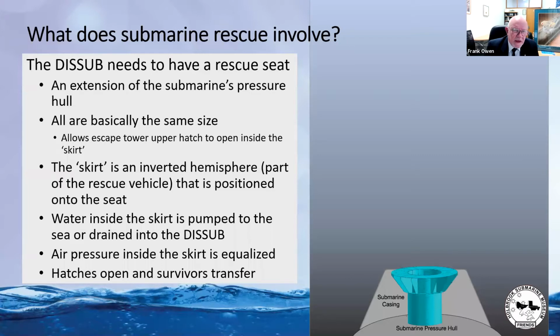If we start with it, you see on the right hand side this little simulation of a submarine pressure hull with an extension through the hull, which is the escape tower. The gusseted seat around the top is called the rescue seat, and on the outside of that is the submarine fairing. And all of these are basically the same size because they have to allow the upper escape tower hatch to open inside the skirt.